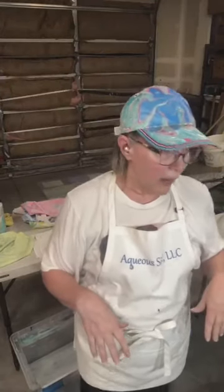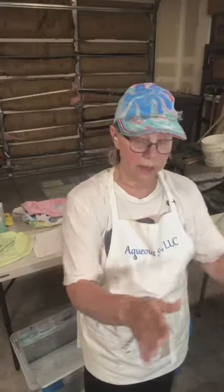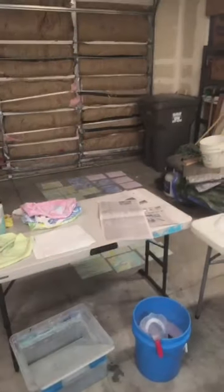So without any more yak, I don't know what I'm going to say. We'll get started marbling. I already have some colors picked out for the first one. I tried it right before I came on live, and I didn't like it, so I cleared it, and we'll try the same colors again.